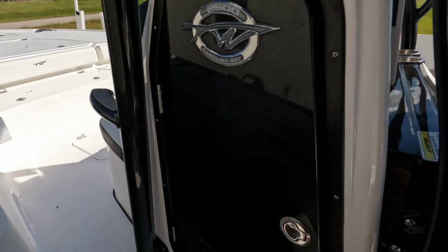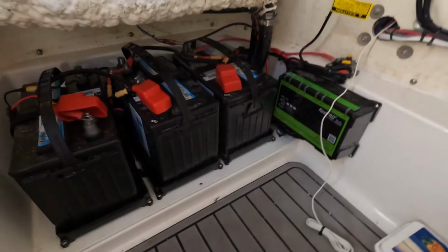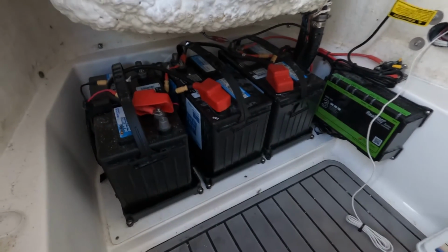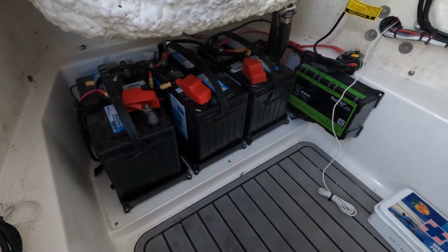All right, let's get to the installation. In the console on my Tidewater 2500 Carolina Bay, this is where we house our trolling motor batteries and chargers. There's three group 27 batteries, and we're going to go ahead and take these out and replace them with the 36 volt lithium battery by Roy Pow. Let's go.